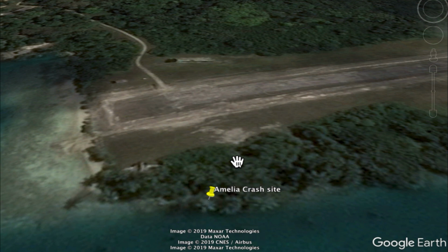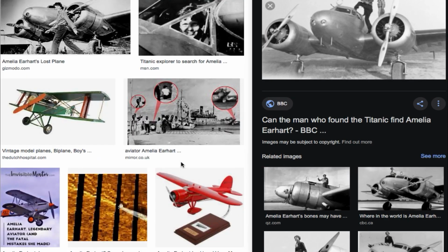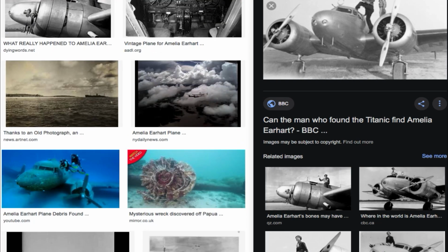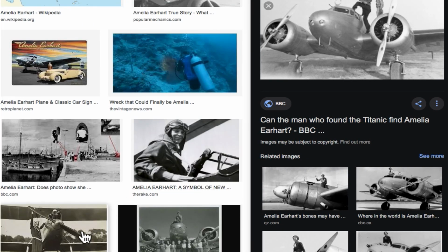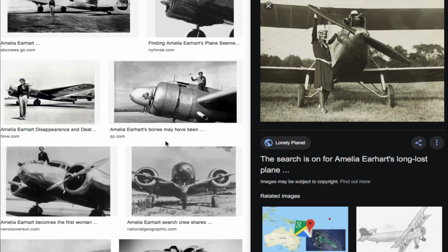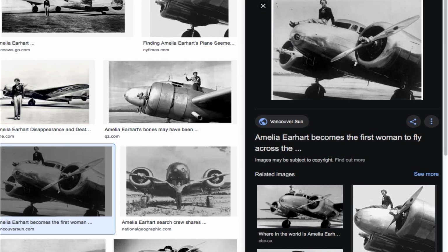I don't think so. I don't think that would have happened. That would have definitely leaked out, in my opinion. But this really looks like the Electra. This really looks like her airplane, Amelia Earhart's Electra airplane. I mean, doesn't it look like hers? I believe it does. So, whoops, that's an earlier picture of her. Where is the Electra? Okay, there's a picture of her in the Electra.